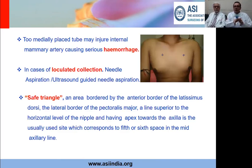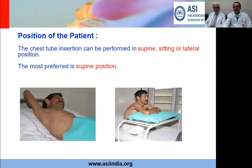Now, you should be careful that a too medially placed tube may injure the internal mammary artery. If you go too medially, you can cause that. And in cases of loculated effusion, it's always important, vital, that you do it under ultrasound guide. Now, the safe triangle is what we refer to as the preferred site of putting a chest tube, which is an area bordered by the anterior border of latissimus dorsi, the lateral border of pectoralis major, a line superior to the horizontal level of the nipple, and having its apex towards the axilla. It's the usual site. It usually corresponds to the fifth or sixth space in the mid-axillary line.